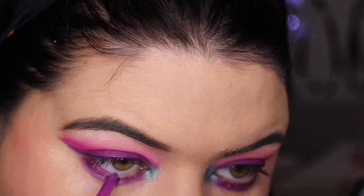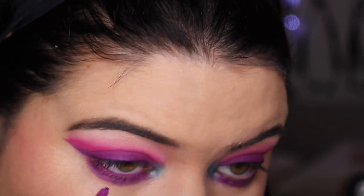So let me do mascara. I'm going to put my ColourPop liner in Piggy Bank on. And then for mascara, Benefit Bad Gal Bang.